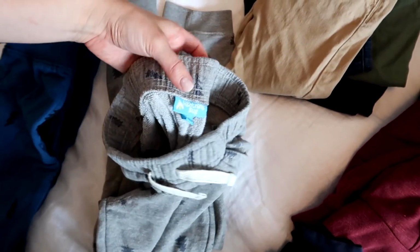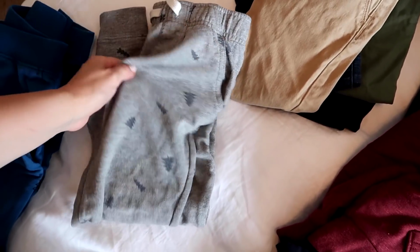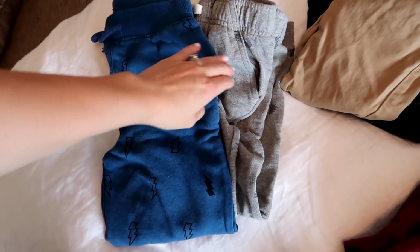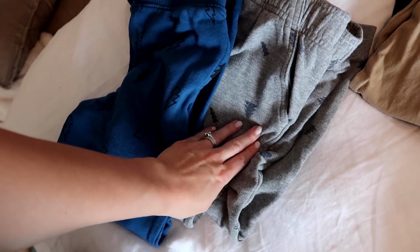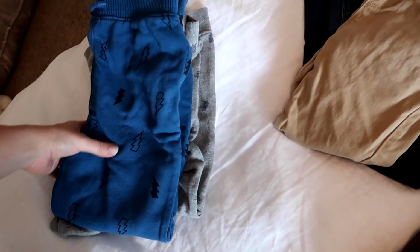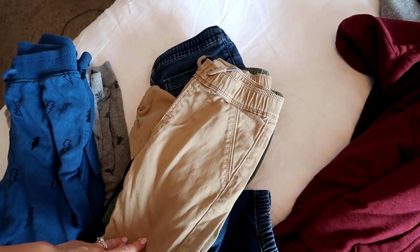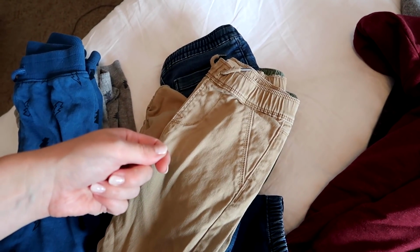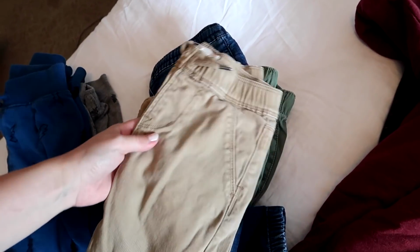I don't even know what brand these are. Lightning Bug. I don't know where that brand is sold, but they were being sold as a 2-pack. So I got these little lightning ones. And these little ones with trees on them, perfect little Pacific Northwesty style. We do jogger style for my boys still. It's their favorite. They can do a button and a fly, but they just prefer pull-on pants. So do I. So does Weston. Jogger style has just been such a lifesaver for us.